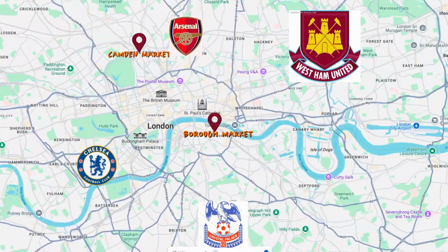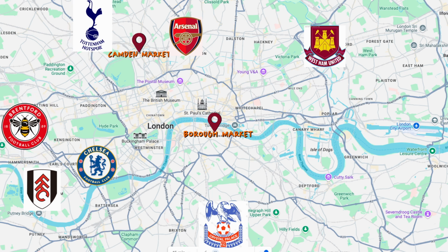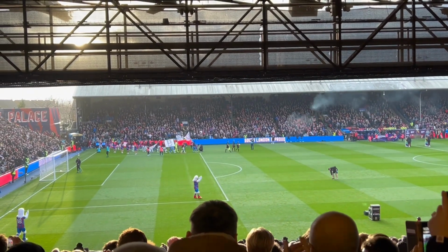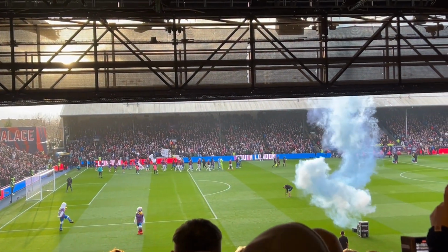London is a football city. If you're here, catching a Premier League game is a must, with 7 teams in the top flight this season. We saw Crystal Palace take on Newcastle and the atmosphere was unreal.